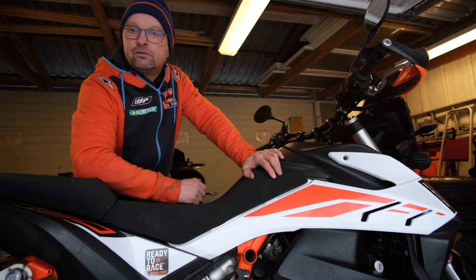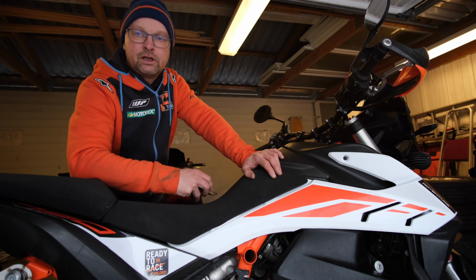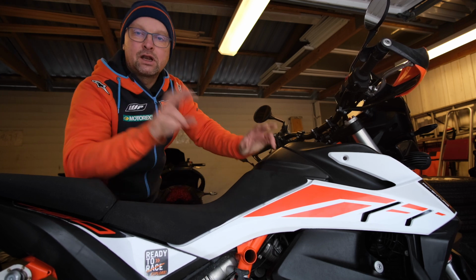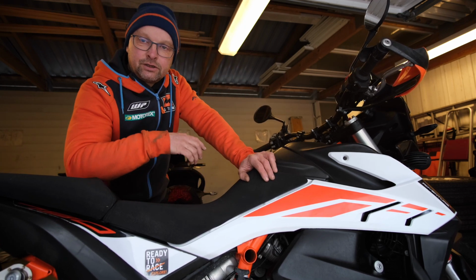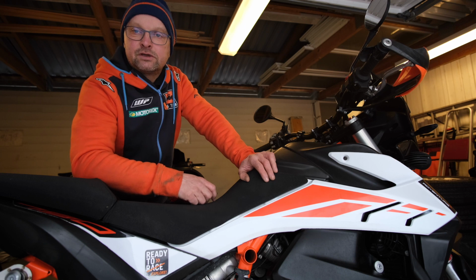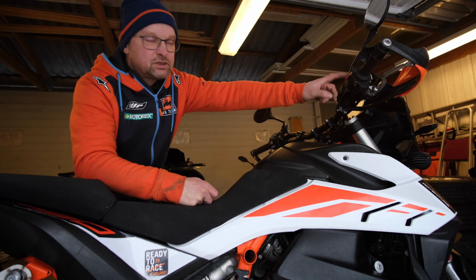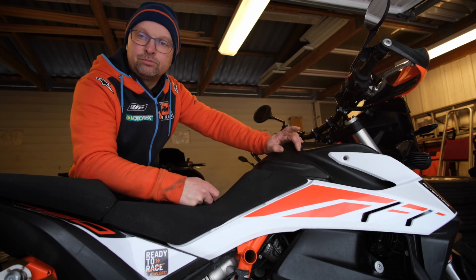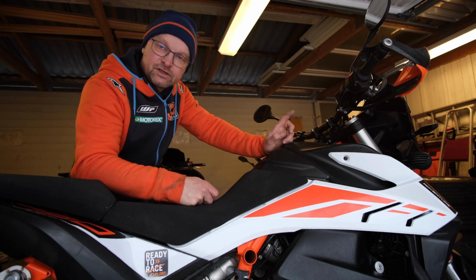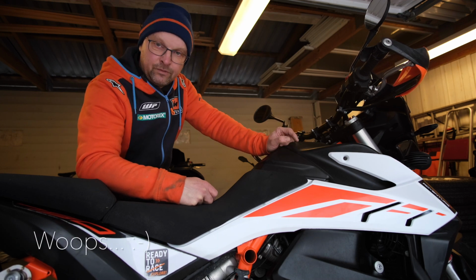If I compare that to the Honda Africa Twin CRF1000L I had before, with its legendary Honda quality, that bike, for example, didn't start once after some days of rain. I needed to take apart the start switch because it was wet inside there. Quite annoying, not because it's a difficult job, but because there are some really tiny parts in there. If you lose that, you're screwed basically. You will not get away from there.